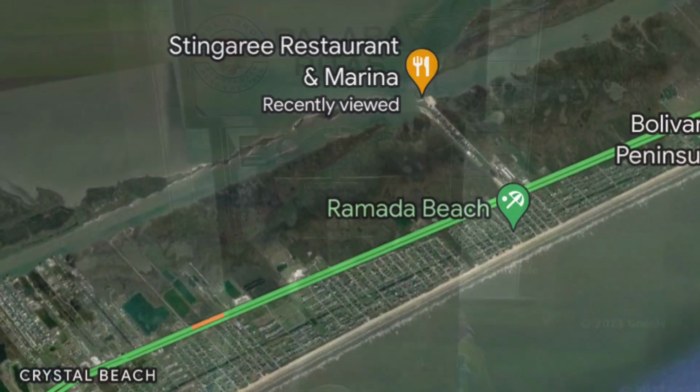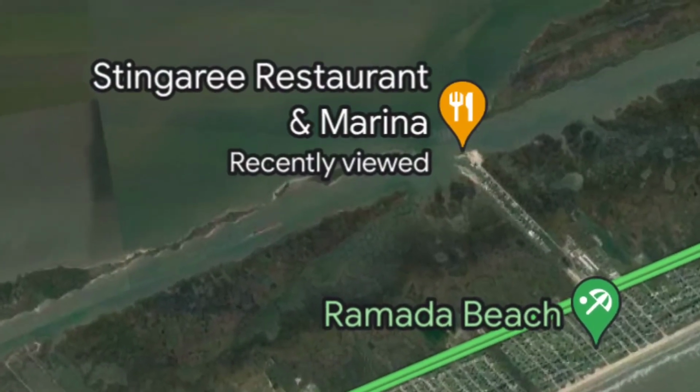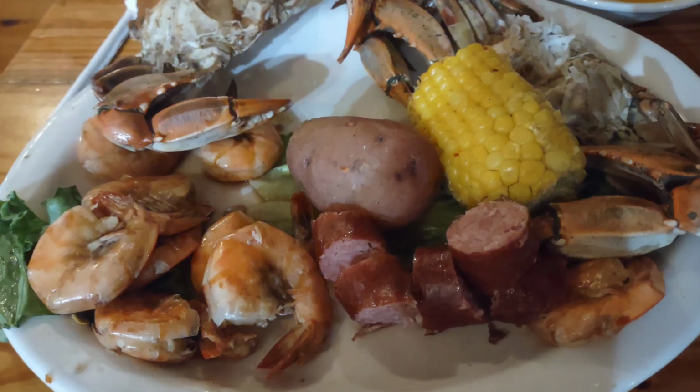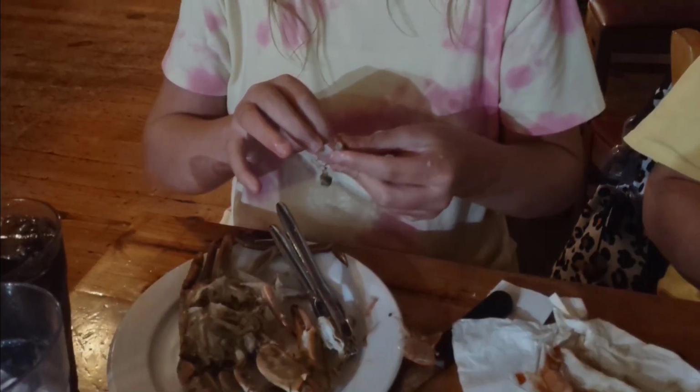Now, looking for restaurants in the area, we had a restaurant that was recommended to us by the owners, which was the Stingery Restaurant and Marina in Crystal Beach. This place did not disappoint at all. They had lots of nice seafood dishes, which made us very happy.